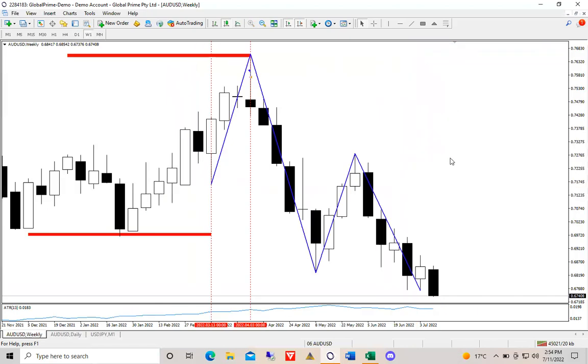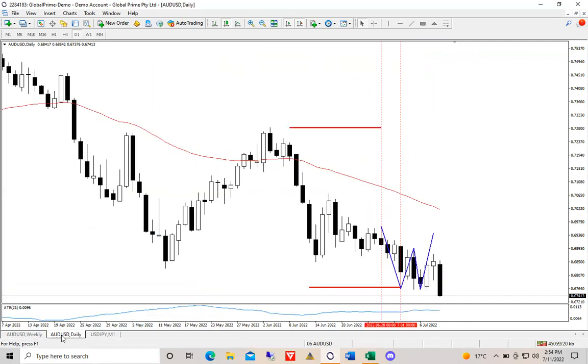Whereas here on the Aussie, not the greatest necessarily, but the fact of the matter is, despite the fact that we've got some weakness here with that previous pullback that we've discussed before into the HTC channel, the market's still in a bearish trend, albeit a bit of a weak one, and also seeing these bullish candles on the weekly time frame in that bearish wave.